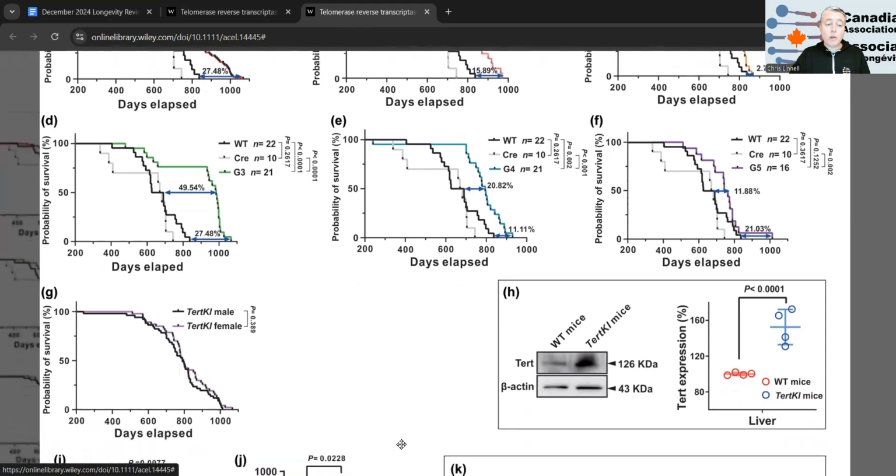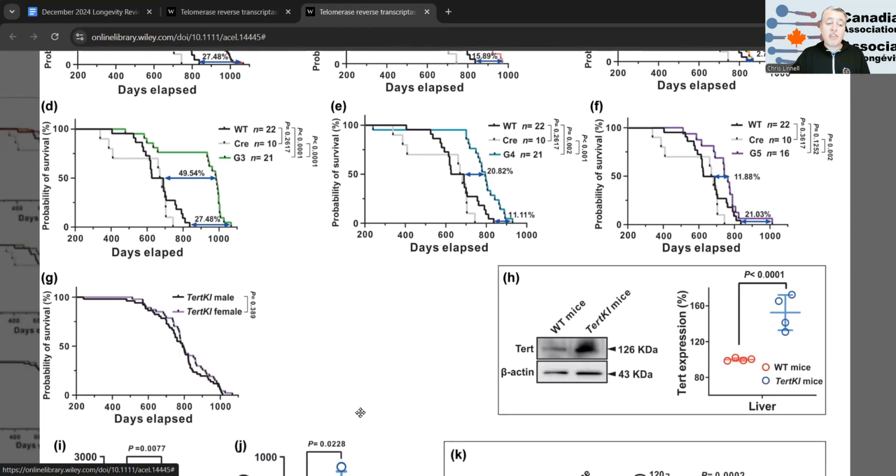Now, looking at it from a male and female point of view, you can see here that they were pretty much identical. Maybe the females lived slightly longer. Now, the one thing to note is in this strain of mice, the original mice, the black 6, males tend to live longer than females. So this treatment at least got rid of that difference.